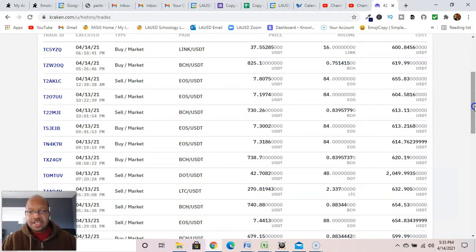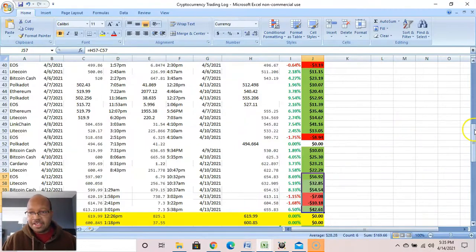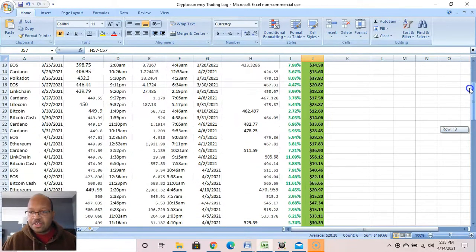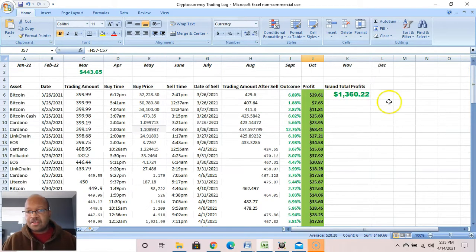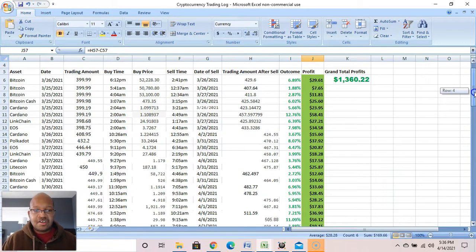Now, of course, trading is risky, and I showed you some trades that I've lost, and there's always that possibility. But I'm just showing you that since I've been involved with Copyprotraders and I've used their system to connect to professional traders, you can see the results that I've been getting, and I'm quite pleased with these numbers. I mean, I've only been in since the 26th of March. Today is the 14th of April, and I've already shown $1,360.22 in profit. And again, these are my own numbers, and this is my own trading account, and these are my own deposits into my Kraken exchange that has worked for me to build out this profit level.